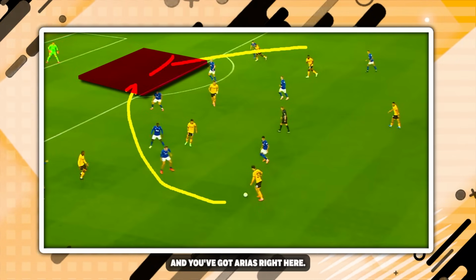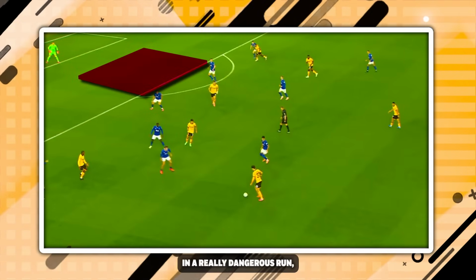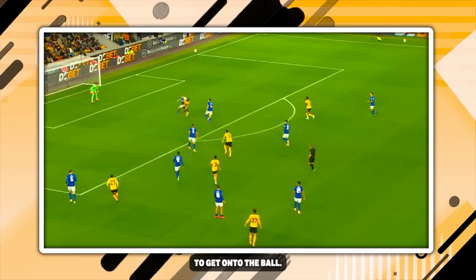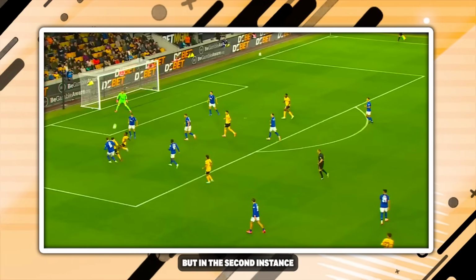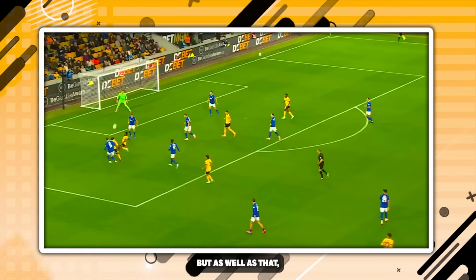Out to in runners, and you've got Arias right here. We're going to focus on him just now. You've got Arias going from out to in, a really dangerous run, really difficult to defend against, and as it gets whipped in, you're going to expect him to get onto the ball. He doesn't manage to control it initially, but in the second instance, he gets a fantastic volley with his left foot onto goal. It's a decent save, but as well as that, what have you got?